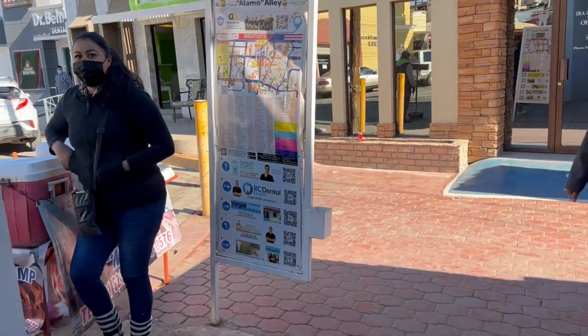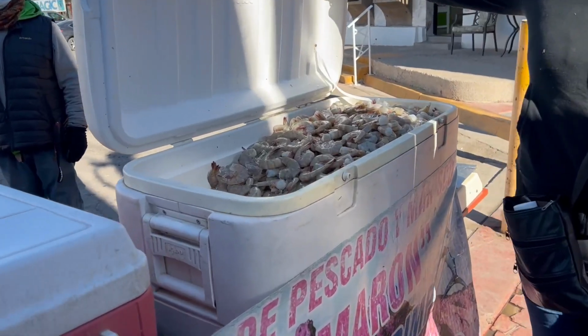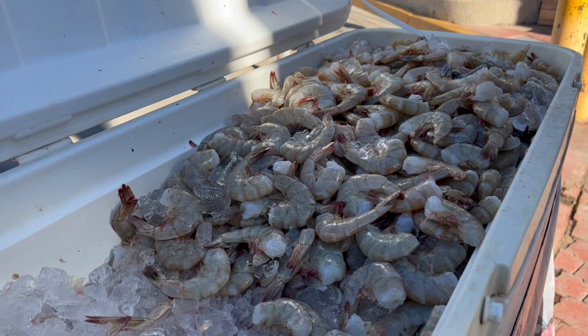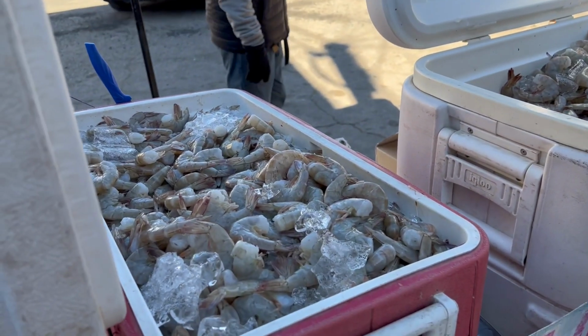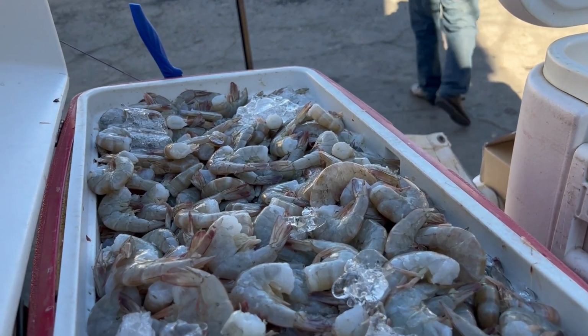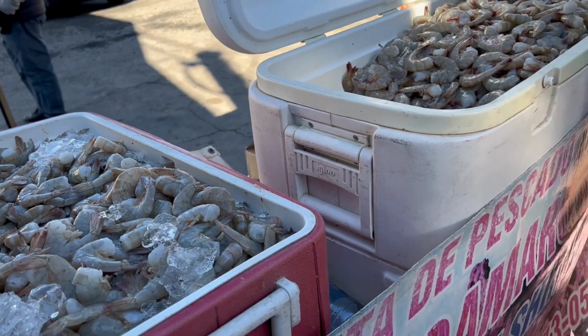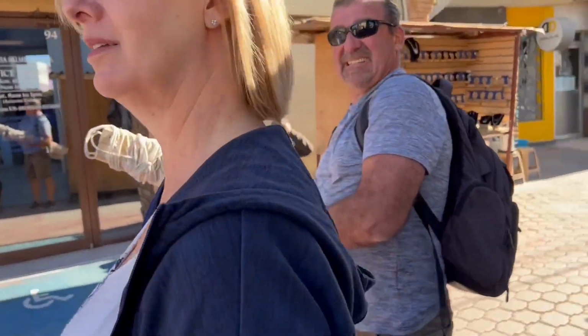All right, we are to the alley. And you know, there's always these shrimp guys. Look at these big shrimp. Oh, nice. Nice shrimp. How much are they? $9 per pound. It's $7 per pound. What's the difference? Size. Oh, they're bigger. These are smaller. Oh, okay, cool. Oh, not right this minute. Thank you. Okay. So we're gonna take a right here.